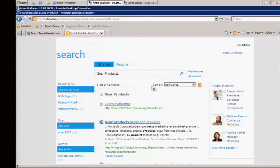So let me give you an overview of what you're looking at. Right now, as you can right away see, the search experience, the results page, provides a much richer end-user experience. It provides all the features that SharePoint 2010 Search has.